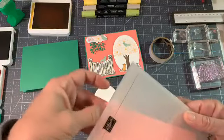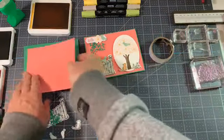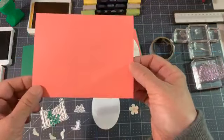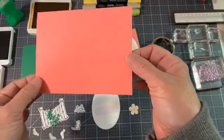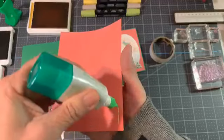Okay, so there we put that through the embossing folder. Nice. And again, it's just a subtle, hey, Vicki. I know, right, Vicki? I'm so excited for today. Just very, very subtle. I'm going to put this down with some Tombow.